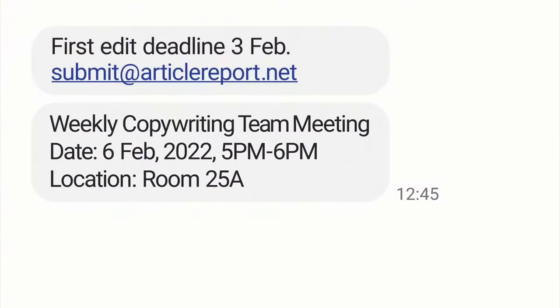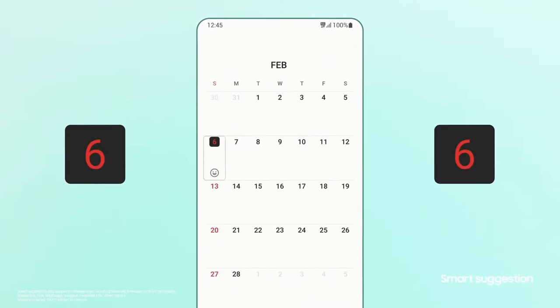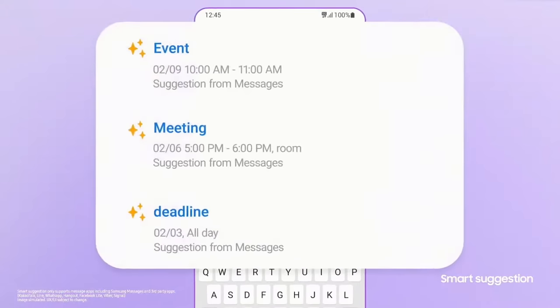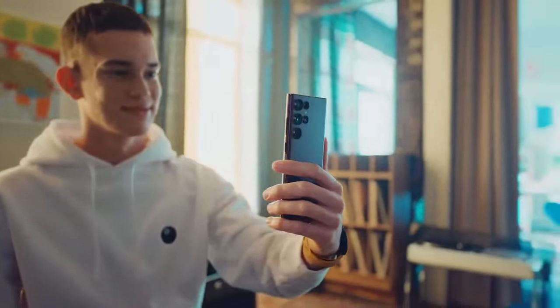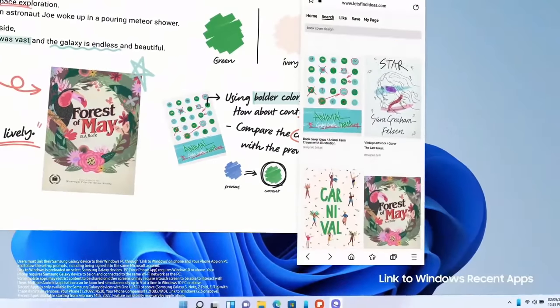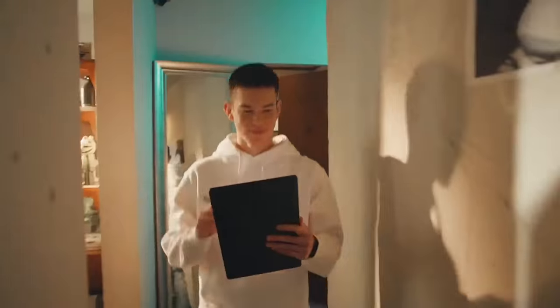Wow, schedule looks super packed this week. Thinking about manually adding all these events to your calendar? No need. One UI can pick out the important info and add it to your calendar like this. You're welcome. The app you were just using on your S22? Pick up where you left off on your Windows PC. Now that's seamless experience across platforms.